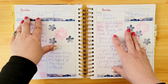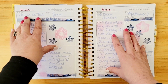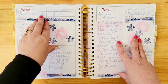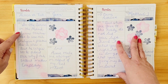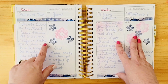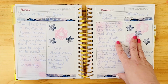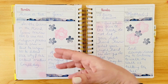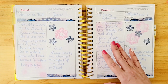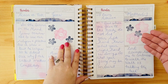And I love this whole, and this is why I really just stuck with this. I didn't even get all through Matthew 6, truthfully, last month. Action versus talk, right? In the Sermon on the Mount, Jesus teaches us not to use our religion and practice as a show, but he urges us to, I missed a word here, think about our why. Our intent matters completely, okay? And being authentic, once again.